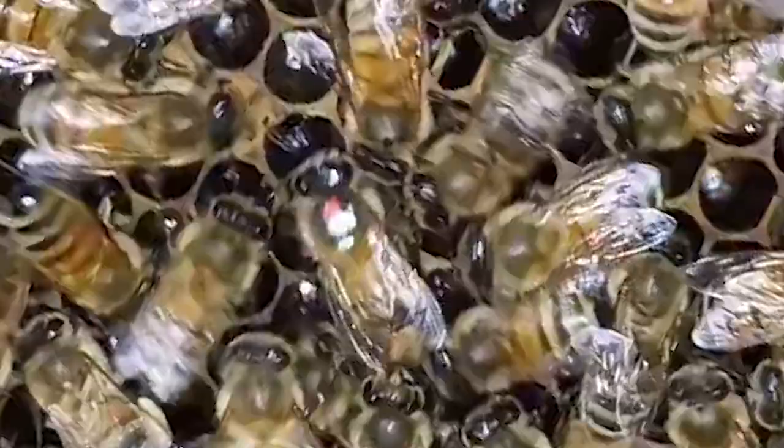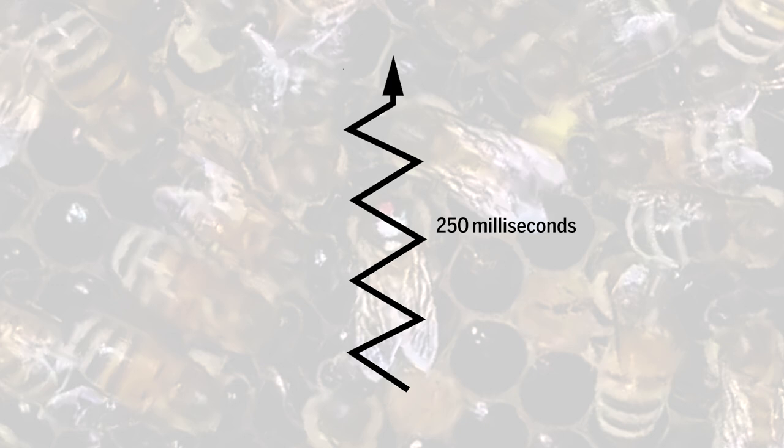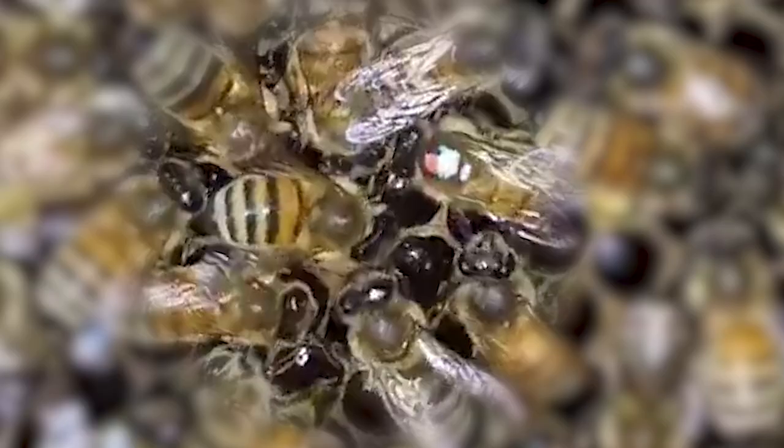The waggle dance contains three critical pieces of information. The direction of the waggle gives the direction of the food source. The duration of the waggle indicates how far away the food is. And the repetition of the whole dance indicates how good the food source is. The more exciting the food source, the more rapidly the bee will repeat its dance.